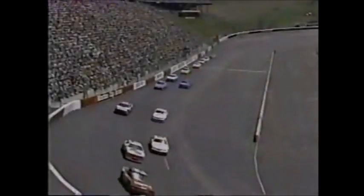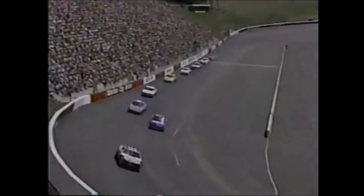The signal has been given for one more lap until a restart, and we should mention the fact that Terry Labonte is back on the racetrack. He spent a lot of time behind the wall as they repaired whatever damage was done to the suspension of the car that caused him to miss all of those laps, but he is back in the running now. From last to first, Bobby Hillin Jr. started in 32nd position as a provisional in the Miller High Life AC Buick, but he is back, is in the lead at this point.